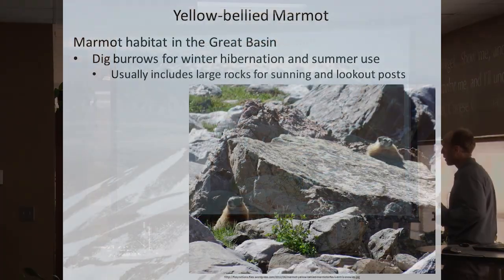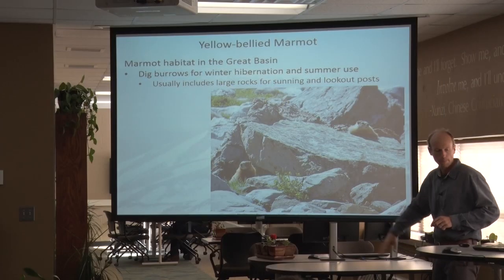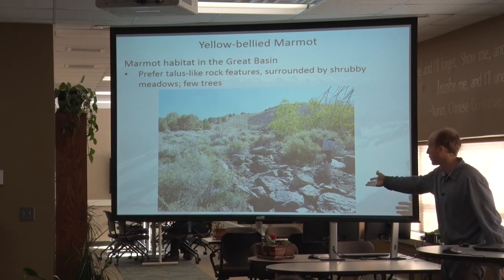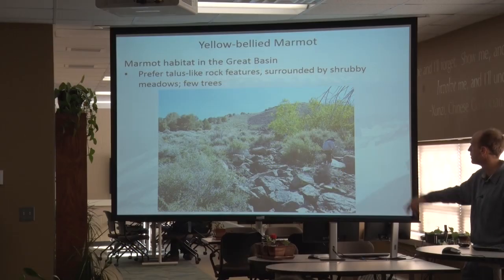So these marmots are a rodent. They're about the size and shape of a woodchuck, closely related to woodchucks, ground squirrels and prairie dogs, the squirrel family. Their habitat in the Great Basin is really focused around the burrows. They find natural features of the landscape where there are holes, maybe a cabin, maybe a rock pile, and then they get underneath it and dig a hole underneath that. They get way down in the ground and have a burrow where they can hibernate and also burrow during the summer. It usually includes at least one large rock. They like rocky areas. This would be a typical marmot habitat in the Great Basin. I look at that and I would almost bet $100 you're going to find marmot scat.